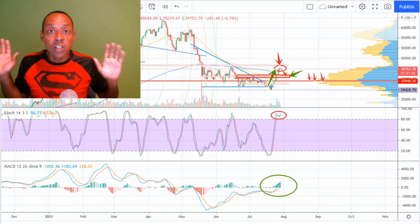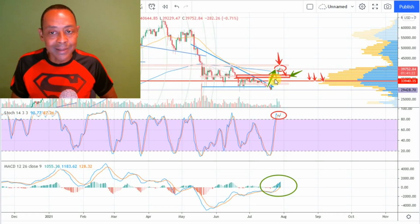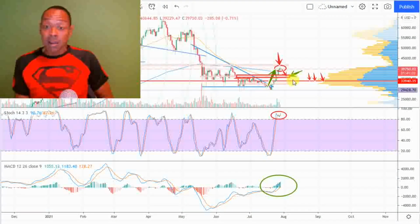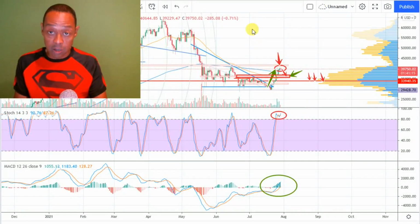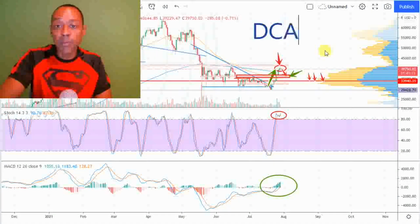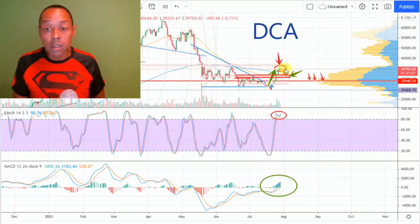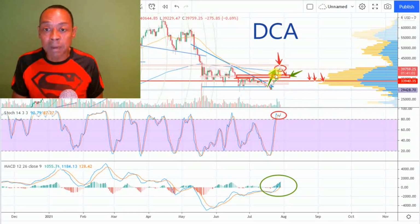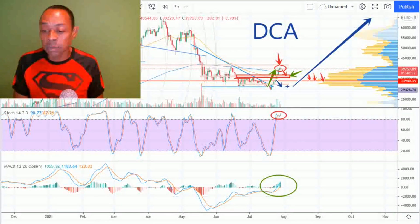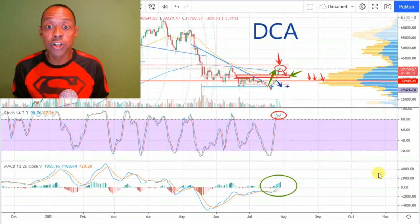Now, I am watching to see how this affects the alts. What I want to see is a correction here, at least to this 36,000 level. If we get that, that's when I will absolutely start my DCA game. It's DCA time if we get here, all right? And it could go lower. We could go back down and test the point of control. We could go all the way back down to the bottom of the triangle here before we start our trip back up and start the bullish movement or the resumption of the bullish trend.